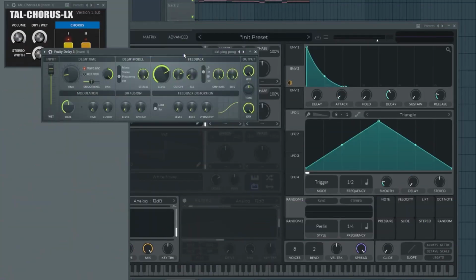Next, I have another delay plugin. This one is also built into FL Studio. And this one is pretty versatile. You can do a lot with it. You can put distortion on the feedback. You can do modulation, diffusion to get it more of like a reverby kind of thing. You can do ping pong, stereo, high pass, low pass, band pass. So much stuff. Just take a listen. Sounds very, very good in my opinion.